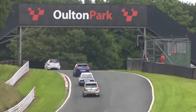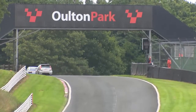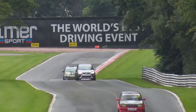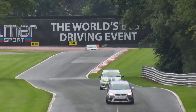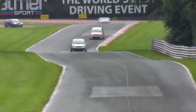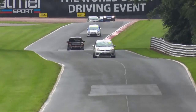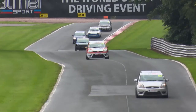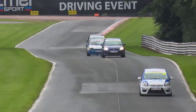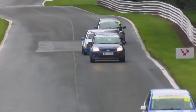Over the crest, under the bridge at Clay Hill, and you can see the circuit has considerably dried up a lot more than it had been earlier on. There are still some damp patches out there. It's better conditions than they found in the race earlier on. I suspect that maybe it was a setup change that has given Heslop a bit more of an advantage. And that advantage was clear for a moment because he had the fastest lap of the race of a 2 minutes 7.5, going to be bettered by Robinson.